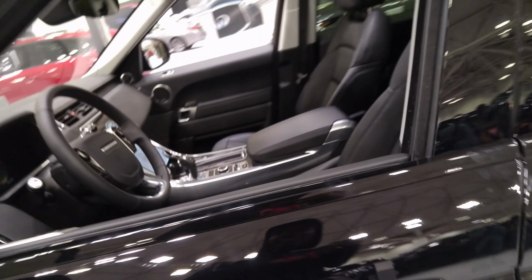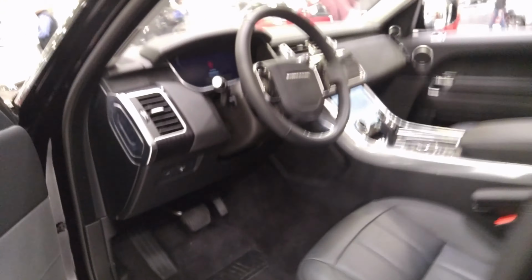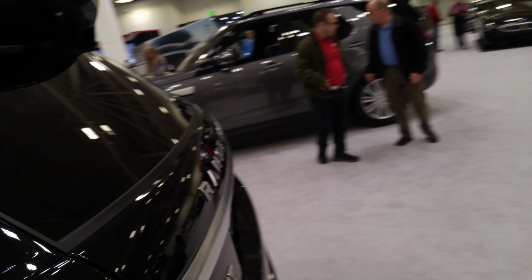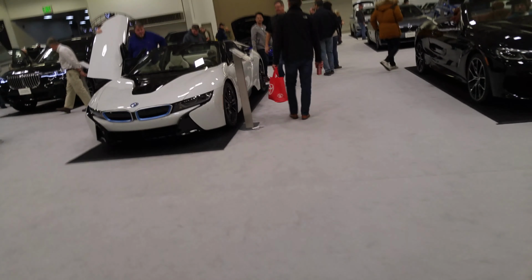So what is this Range Rover about? Oh. Got the double touch screen. Oh man, it's got a digital dash also. Oh, is this an electric car? It might be electric, I don't know. Maybe a hybrid or something. Yeah, not bad. It's the Hyundai, man. Got the Lambo doors.